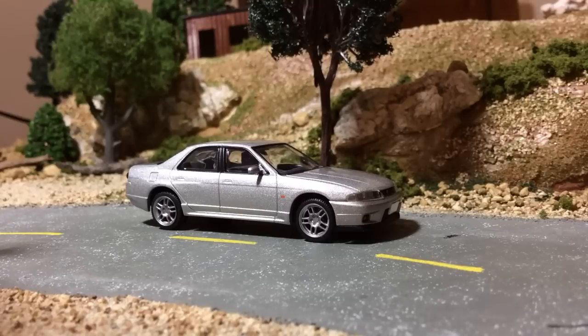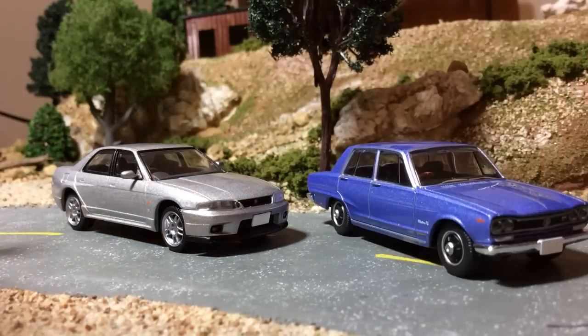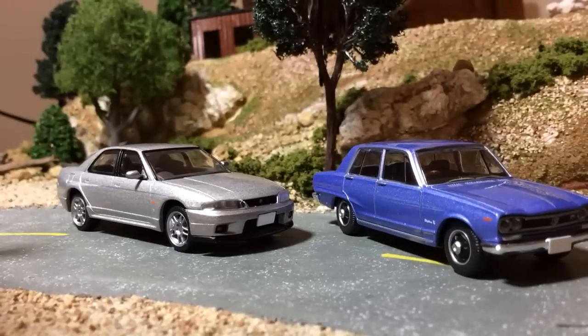But they just increase in value, and it's an expensive brand to collect. Let's just put it that way. But they really make nice stuff. These two Skylines being a perfect example.